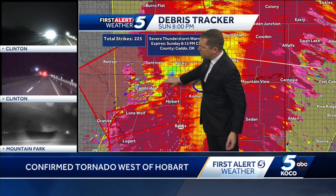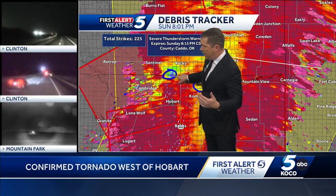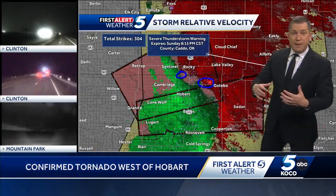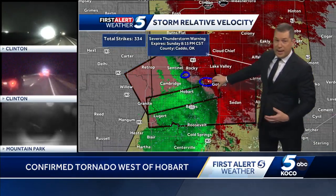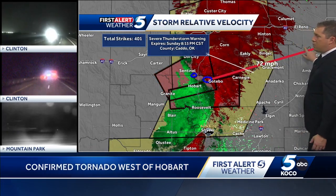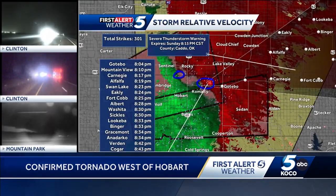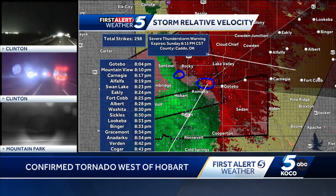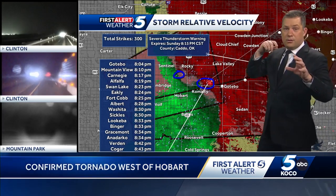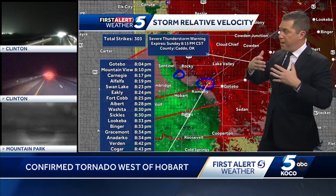The debris looks like it's come down a bit in the last couple of scans. That is good. Now it was there. You can see it right here, but notice how we're not seeing the deep blues that we saw earlier. That would indicate debris with this storm moving up towards Godibo. Warning moving up to the northeast here, 75 miles per hour. These storms, they are moving extremely quickly. We are still tracking strong straight line winds, also the threat for these tornadoes to pop up within this line.